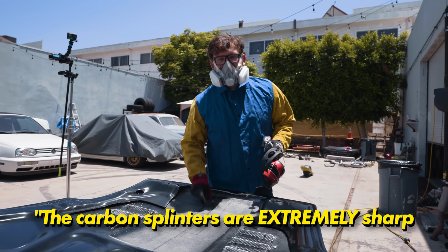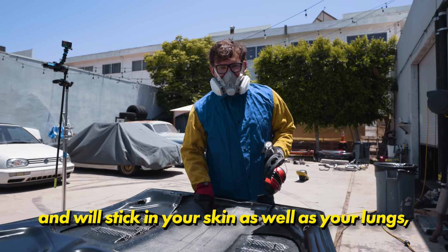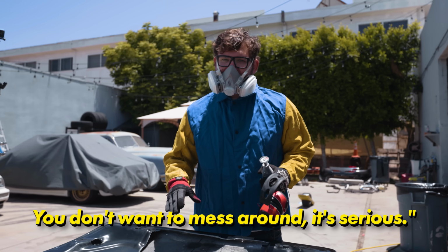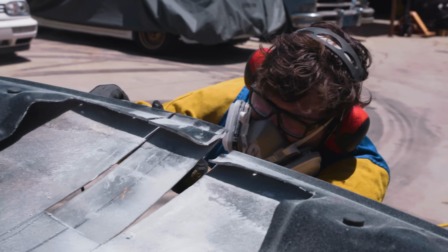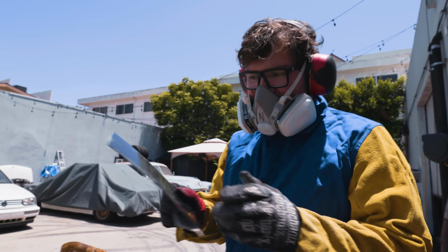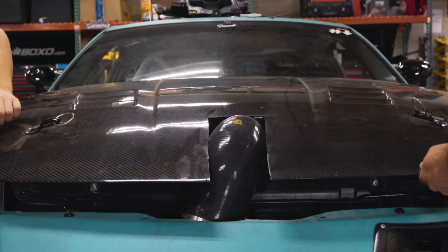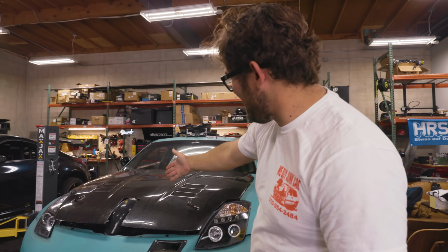The carbon splinters are extremely sharp and will stick in your skin as well as your lungs. So always gear up when you cut this stuff. You don't wanna mess around. It's serious. All right, I hope this clears. Hey, we have a ways to go still.